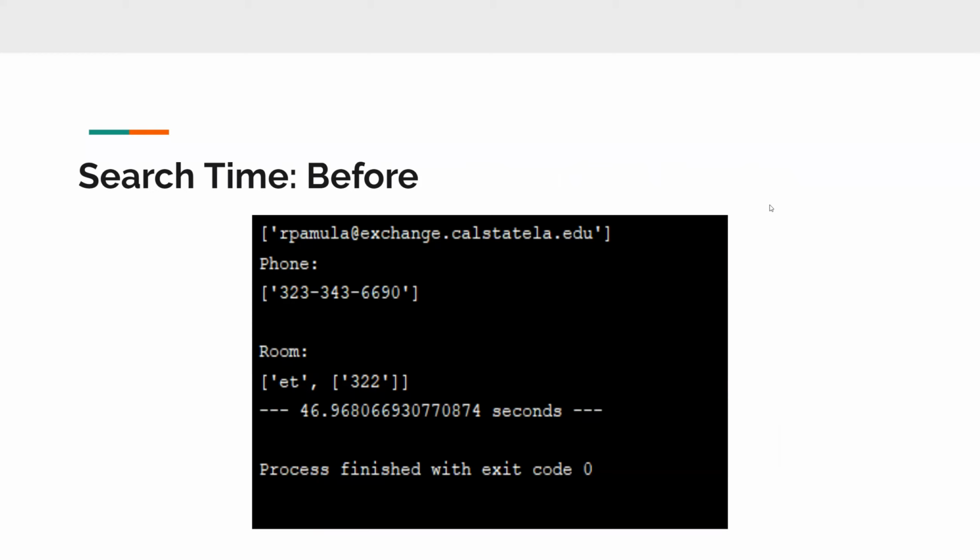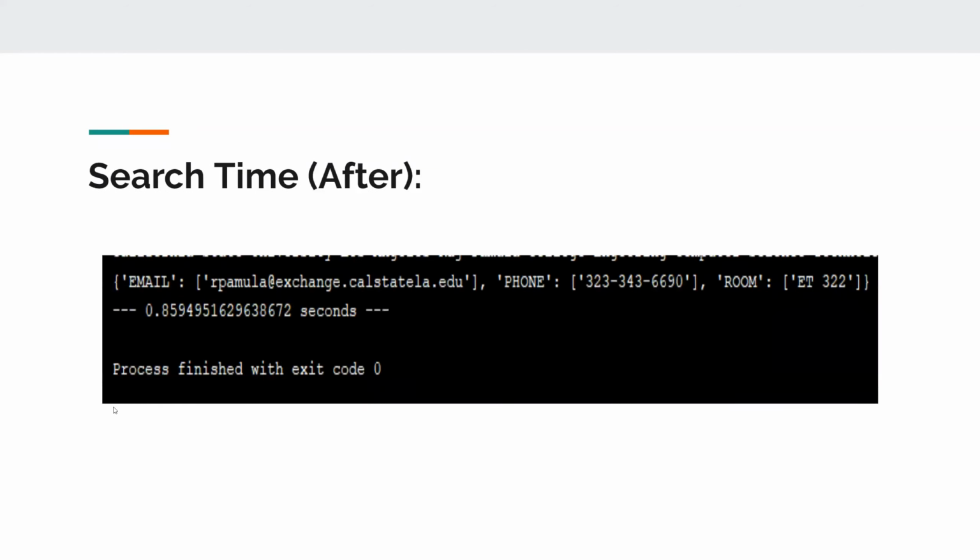As you can see, when we first tested our chatbot, it took more than 46 seconds to generate the answer. This is too slow and definitely not acceptable to any user. And as you see right now, it only takes less than 1 second, which is a great improvement. Now I'm going to pass to the next one.